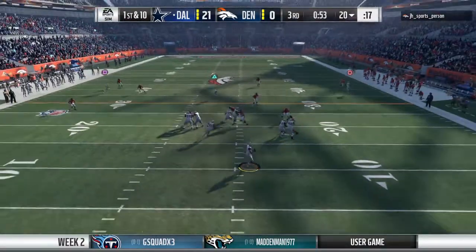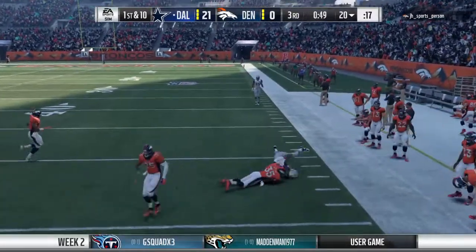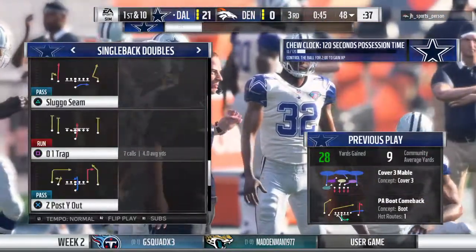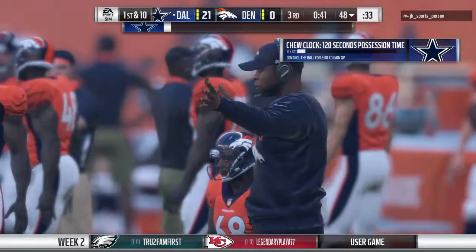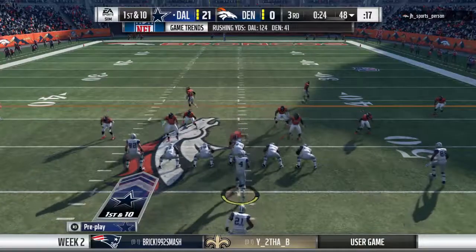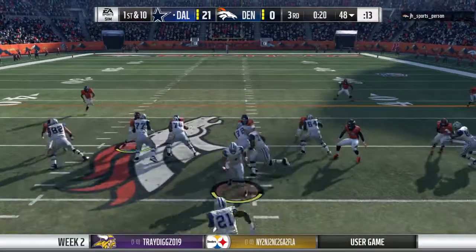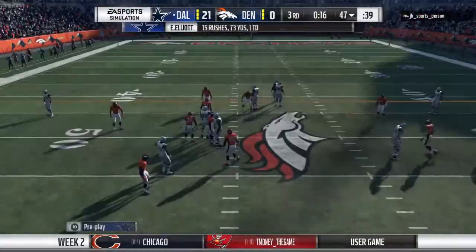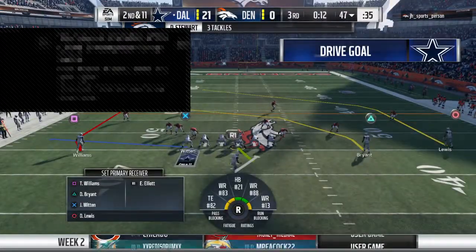Now it's a bootleg with Prescott. Bryant with a catch, right side. And they're going to get this one all the way out across the 45. A really good pickup of 28 yards. Fresh set of downs here. Elliott. And he'll lose yardage here, back at the 47. That's going to go as a loss of a yard, and it'll be second down.